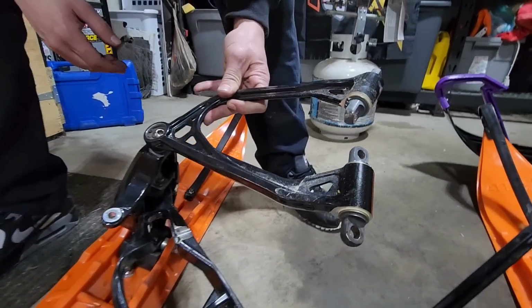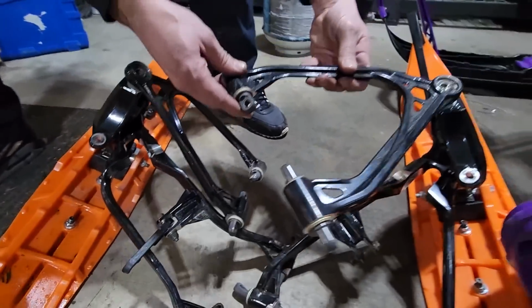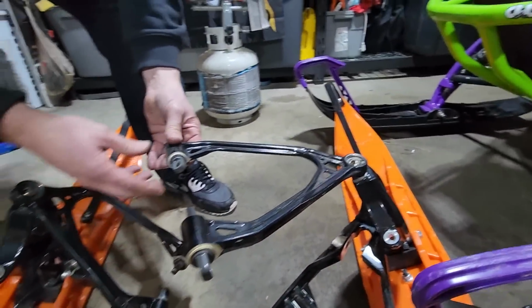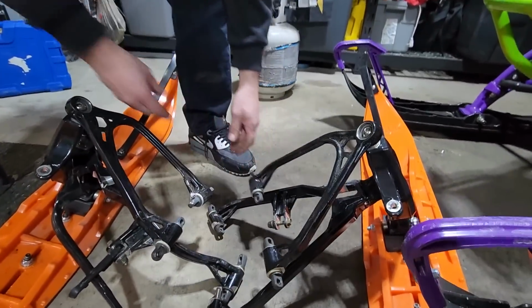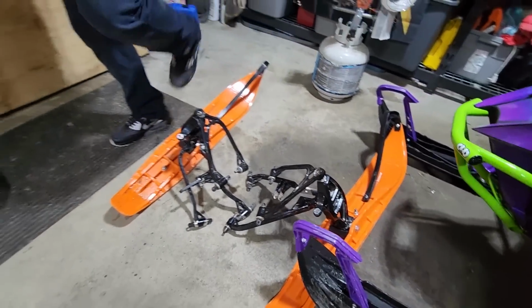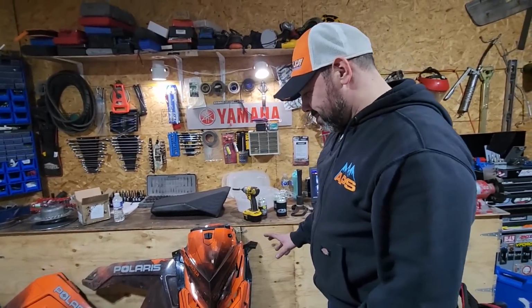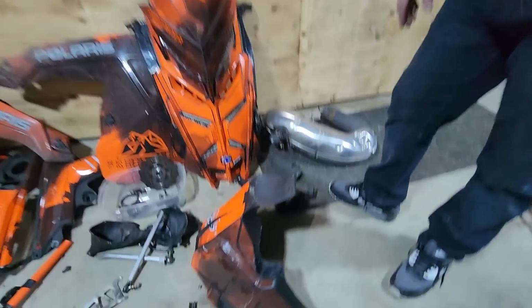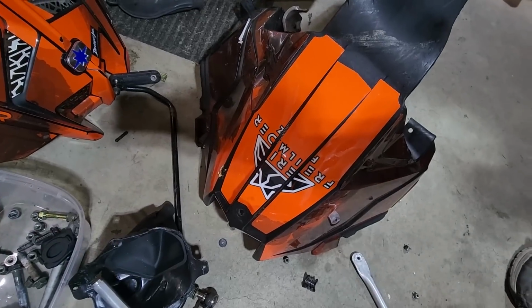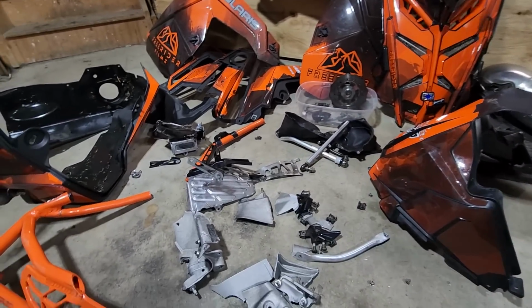Definitely upper A arm on the left, lower A arm on the left. I think this upper made it. I definitely know this lower did not. So that's the right hand side. Spindles are both good. Skis are both good. All of the plastics, I cannot believe, somehow made it. Even the nose cone with a little bit of heat, none of the tabs are ripped. Everything is good. I don't understand how. Both steering boots are ripped, but I'm not sure if they were ripped before.